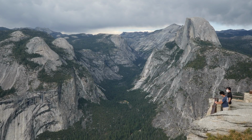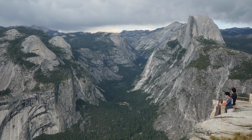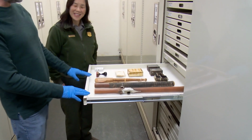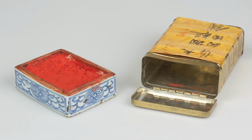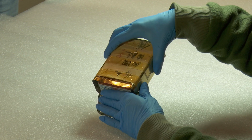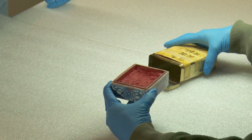Many people contribute to Yosemite's park history. For some of these people, their stories are still waiting to be uncovered. When I was studying more about Yosemite's Chinese history, I walked into Yosemite's museum and they showed me this object that was a porcelain bowl filled with red ink, and it was tucked inside this tin can. And it really intrigued me because I wanted to know more about who used this and why.